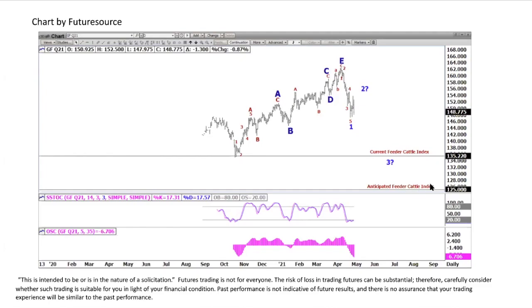Here's the 125 area that, if you look at just the index, would be an approximate 50% retracement of the increase from the April of '20 low to the August of '20 high. So there's still a long way left to go just to get to the index of 135. Again, I've seen some numbers coming out of the sale barns this week that lead me to believe that we'll trade under 130, with maybe 125, depending upon how the drought intensifies.